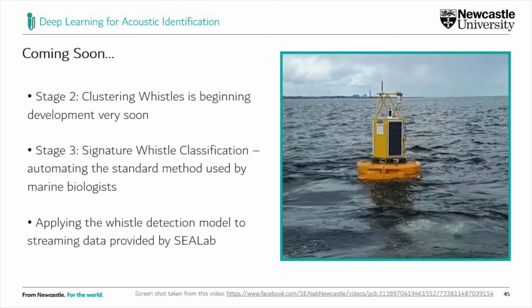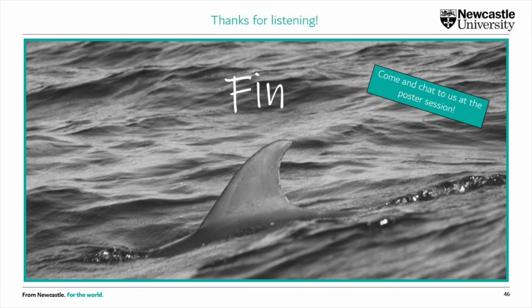Coming soon. Very soon I'm going to start working on being able to cluster the whistles and then move on to trying to automate the signature identification method that I mentioned before to detect the signature whistles. The whistle detection model is also going to be applied to streaming data. In the engineering department, C Lab have developed an acoustic network gateway buoy which live streams audio from the sea back to the shore.